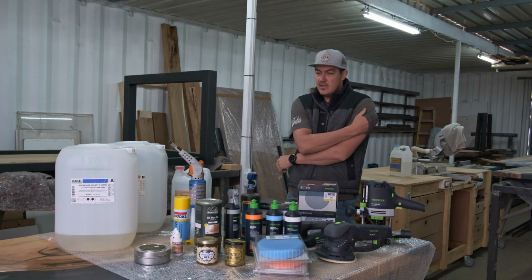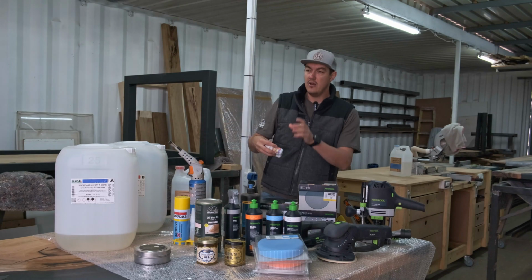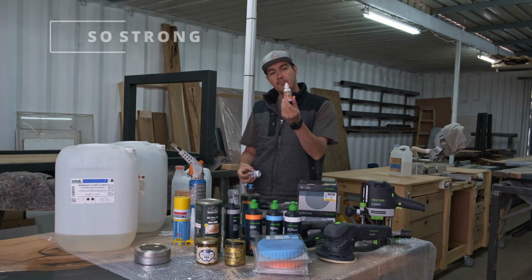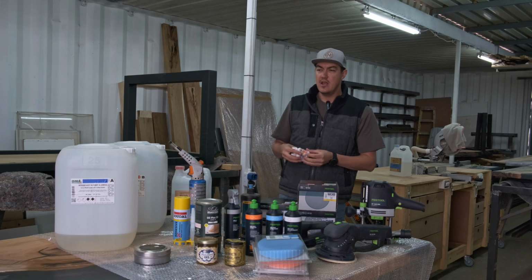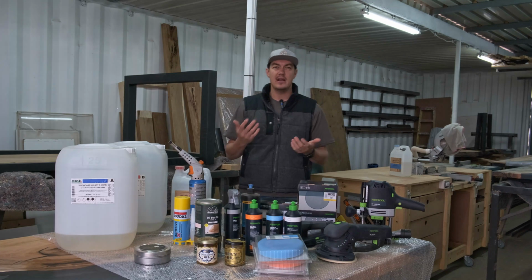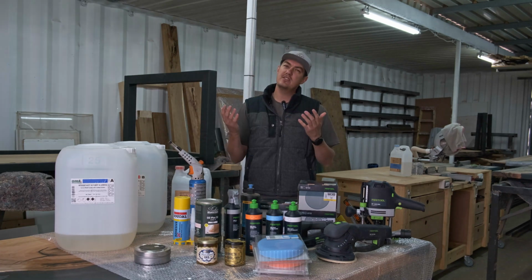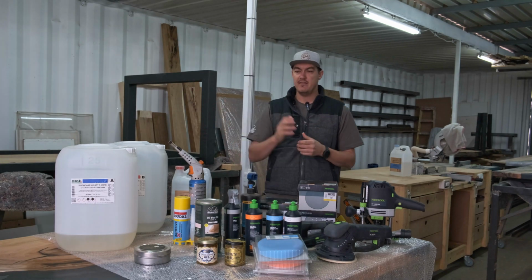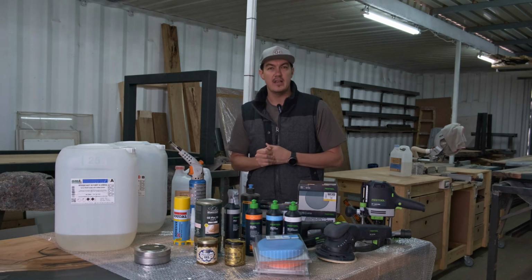The next question we receive a lot is, what pigments or drops are we using on all our tables we build? So the product is called So Strong, and the look and feel of the tables we build is, we don't necessarily like solid colors. We like transparent colors more. So your high gloss see-through finish to your semi-smoky gloss finish on all our tables. That's the finish we like, and that's the product we use for building our tables.